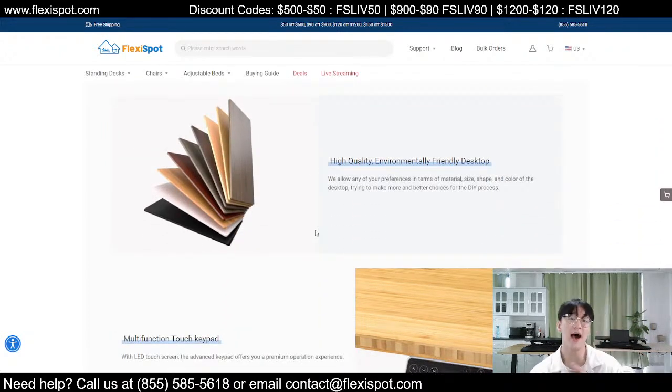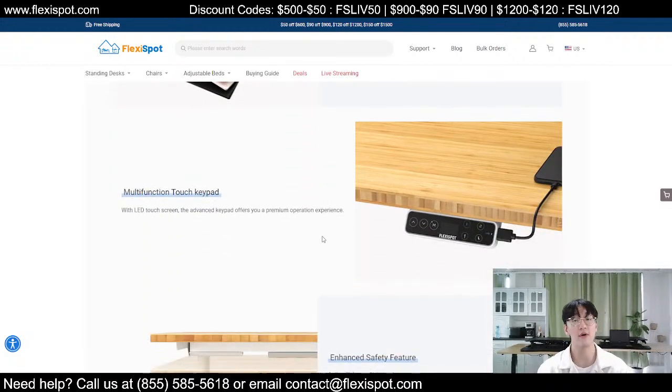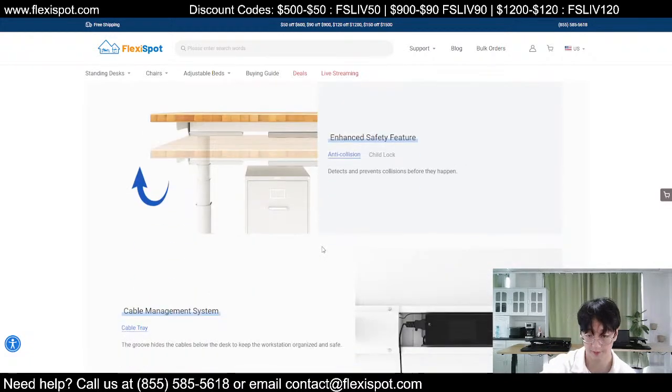So we have a high quality environmentally designed desktop. We allow any of your preferences in terms of material, size, shape, and color of the desktop, trying to make more and better choices for the DIY process. So you can design your own E8 however you want within the choices. We also have a multi-function touch keypad. With LED touchscreen, the advanced keypad offers you a premium operation experience.